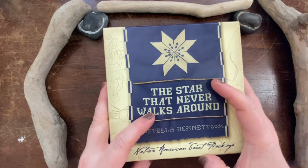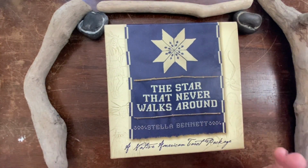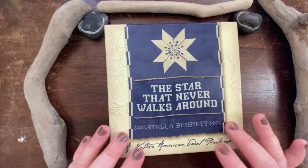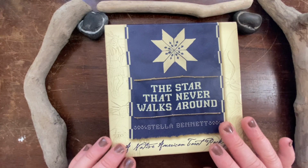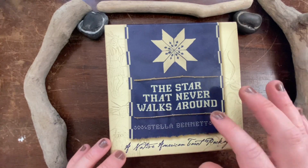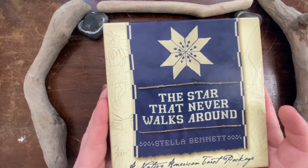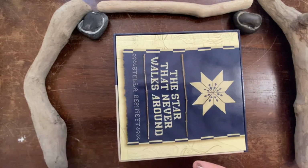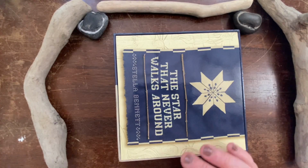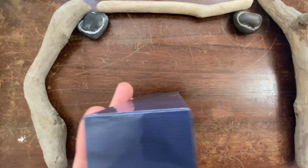but the third deck I want to share is this one, The Star That Never Walks Around by Stella Bennett. Now this I bought very early on in my tarot practice. Now I do think this is out of print now, so it was very, very cheap. It was under £10 to buy initially, and I bought it and I never used it, and I was literally at the point of giving this deck away. In fact, I did give it away once.